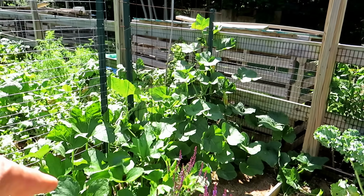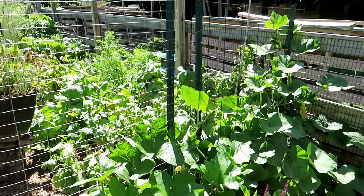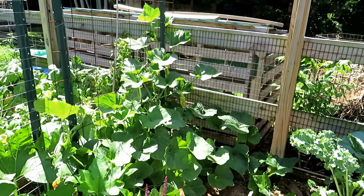This is my acorn squash right in there, butternut squash, doing really well. I've been managing the pests on there. Looks good. I'll be thinking about getting sprays on here soon for powdery mildew that comes in.